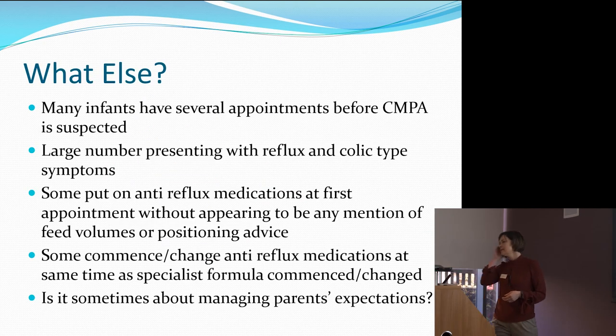So what else did we see? Many infants had several appointments before cow's milk protein allergy was actually suspected. And that really tallies in with a recent study from Allergy UK that says about 43% of infants can take up to about 3 months before they're diagnosed with cow's milk protein allergy.